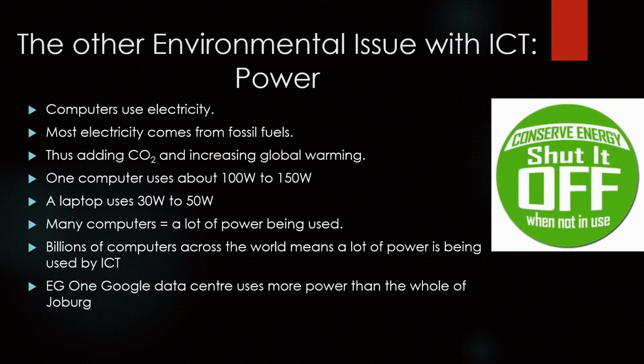So the other environmental issue is that computers use electricity, and most electricity comes from fossil fuels, and when you burn fossil fuels to make electricity, you're increasing global warming. Remember that if you've got a normal desktop, it uses about 100 to 150 watts when it's left on. A laptop uses far less, about 30 to 50 watts. But when we have a lot of computers all plugged in, like maybe the ones in your classroom, if you're still at school, it's a lot of power that's being used. And billions of computers all over the world means a real huge amount of usage of power. And one example is just a Google data center uses more power than the whole of Johannesburg put together. So if you're not using it, shut it down.